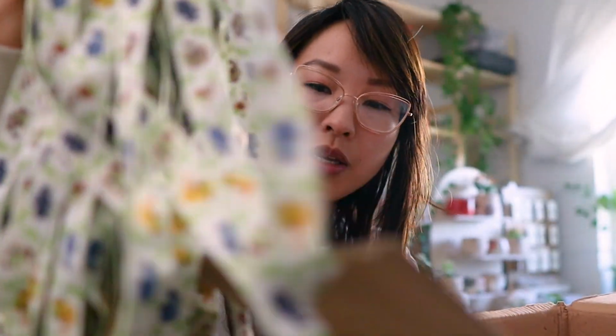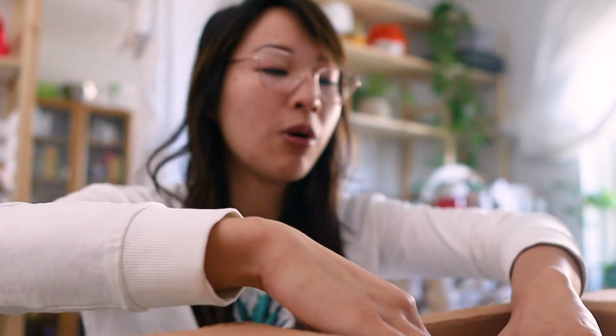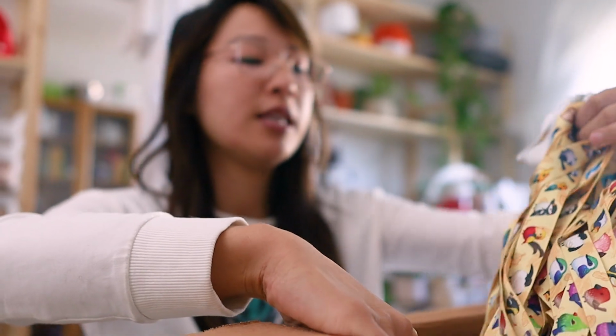I have had lanyards in the past that broke when I used them, so that's why I chose this one. Let me take this one off. I got 3 lanyards made. So I did another one, which is the birds.